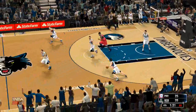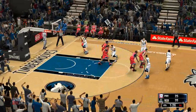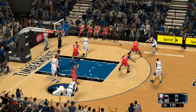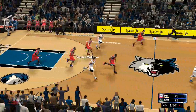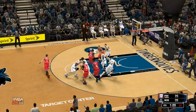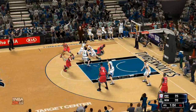Again, Young missing. What was the defense doing there? I mean, he is not the guy to give an open look to, and yet they got away with him. And Rubio kicks to Love. 16 feet away. Another miss by Love. The 76ers leading by 5. 1:06 left in the fourth quarter.